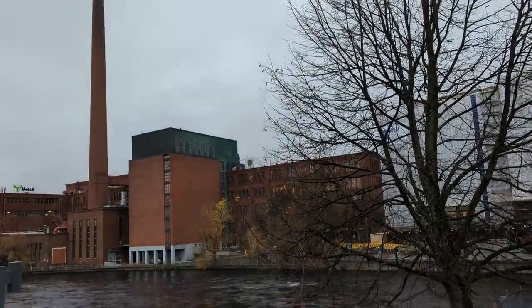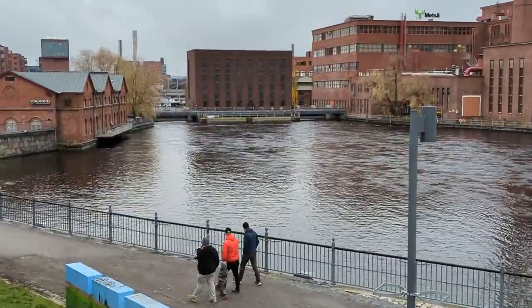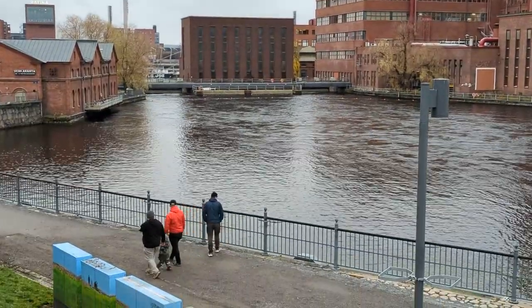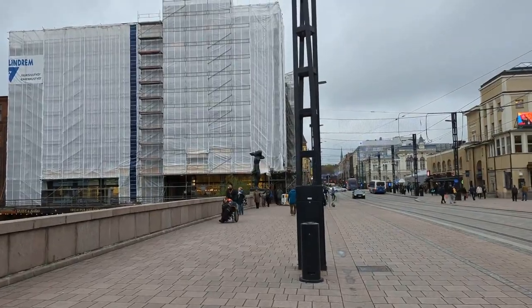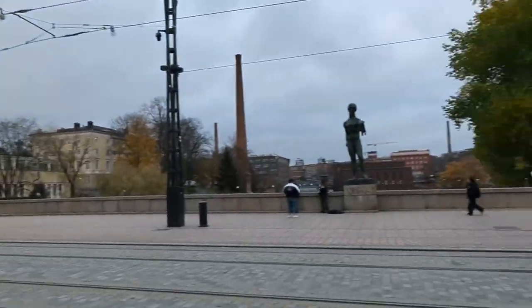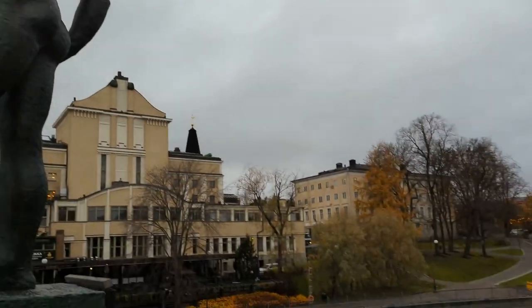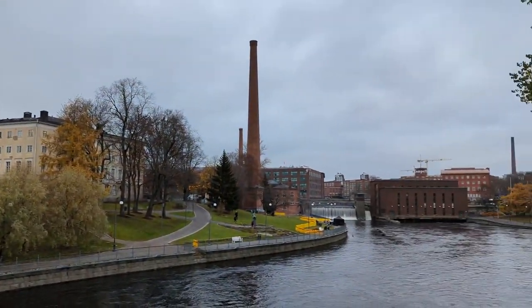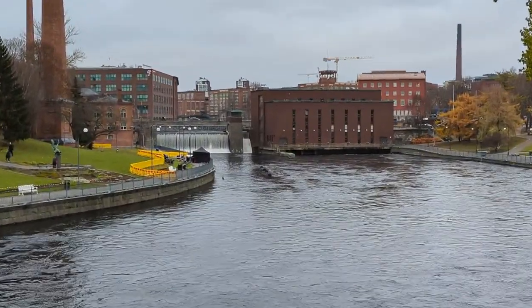Nice chimney tower, factory of some sort. I think that's a dam for energy. More cool people, more cool statues, carrying stuff, and holding a dead pigeon. The other side of this dude is another chimney with the quite picturesque waterfall.